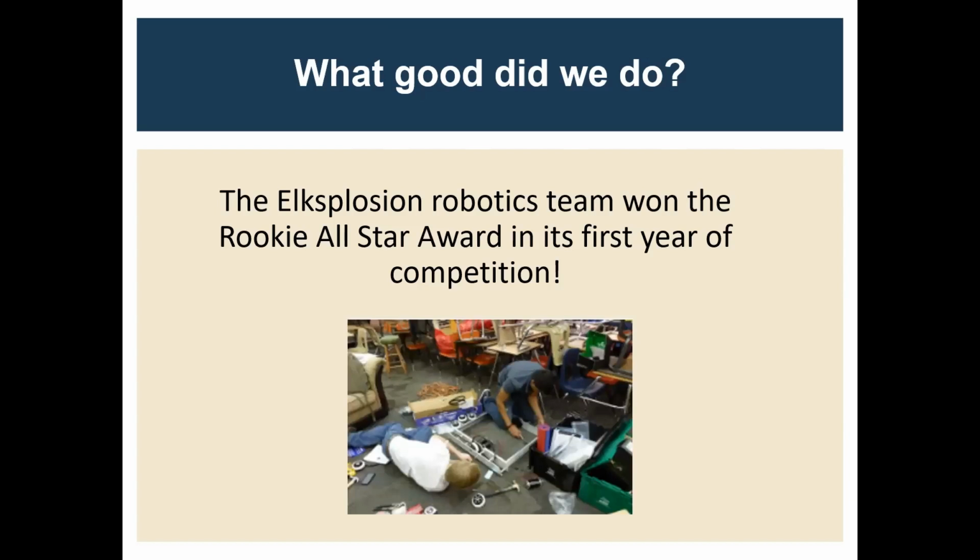An example I could share is when I was at a library in Round Valley, we started a robotics club with the middle school. And shortly after the LSTA grant was over, the 8th graders formed a team called Elksplosion, I guess because the Round Valley Elks is their mascot. And they won the Rookie All-Star Award in their first year of competition. That tells a story that hardly any surveys can about the impact that LSTA grant had in that community.